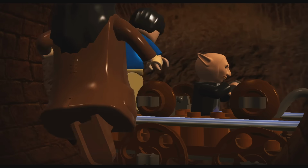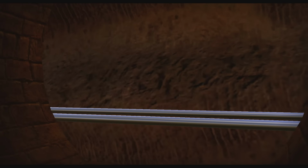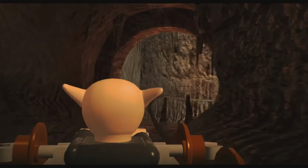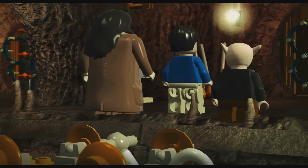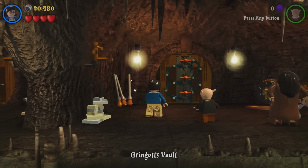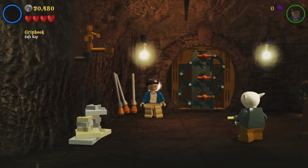Okay, I was wondering, I'm like, when are we going to get on the minecart? What's going on? Okay, there we go. Now we're on the minecart. Okay, we're going much faster than expected over here. And where do we go? This guy's actually kind of creepy. But yeah, there we go.